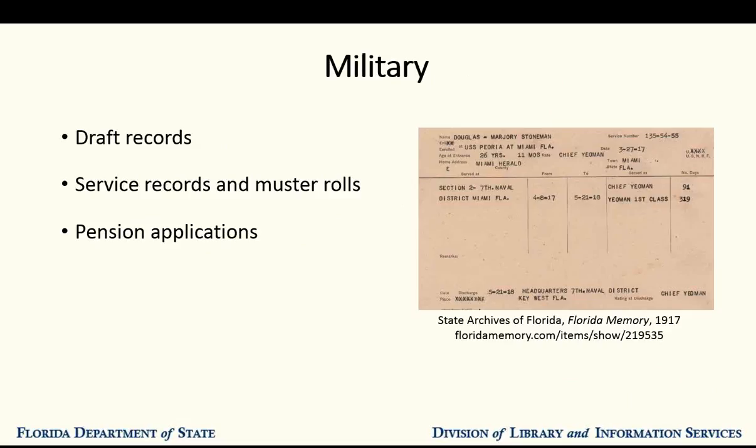Military records are useful in several ways. We're looking here at a copy of the service card for Marjorie Stoneman Douglas, the author of River of Grass, an important Floridian. She actually served during World War I, and it gives you a few details there about her. It gives you her service number, and it tells you her age when she entered and the date that she entered, where she entered from, and her rank and where she served. And she basically just served at headquarters in Key West, as you can see there. So that gives you a little snapshot of what she was doing during World War I.